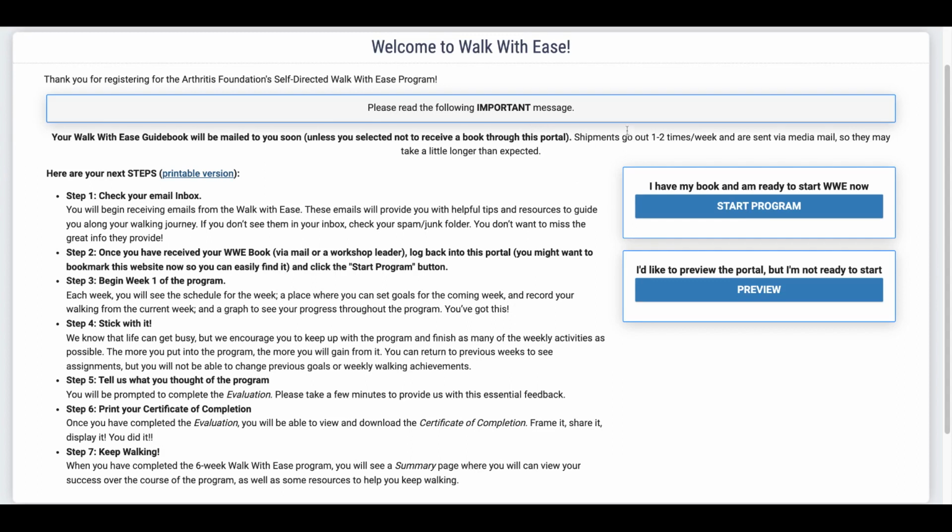When you're on this page, you can see that there is a button here that says, I have my book and I'm ready to start Walk with Ease now. That will basically launch you into the program where you can begin utilizing your book and the tools that are in the portal to complete the program. It will also give you the option of beginning to track your minutes and set your walking goals.